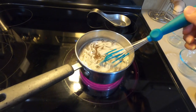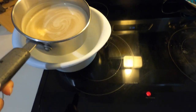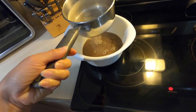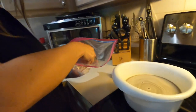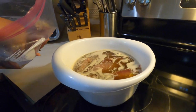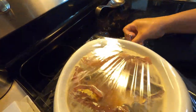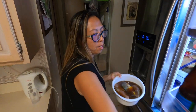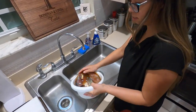You hold it down. Ice water. 3 cups ice water. All right, so it's cool enough. We're gonna put the fish in here. All right, so it's been in the fridge for about 3 hours now, and we are going to drain it and rinse it.